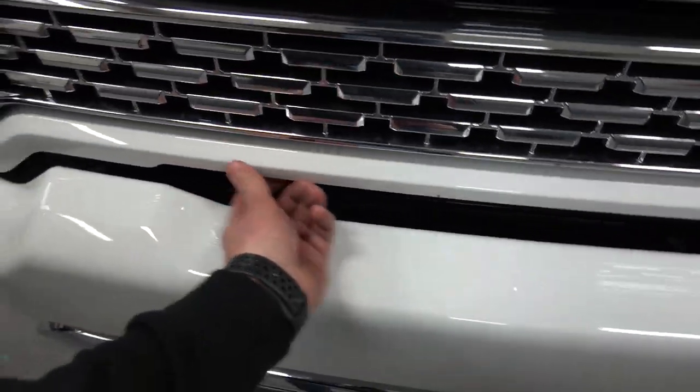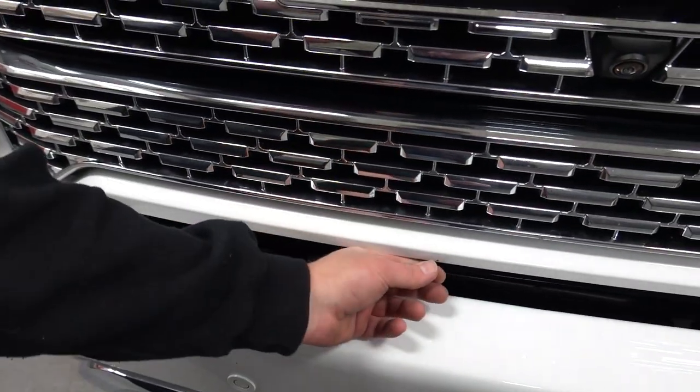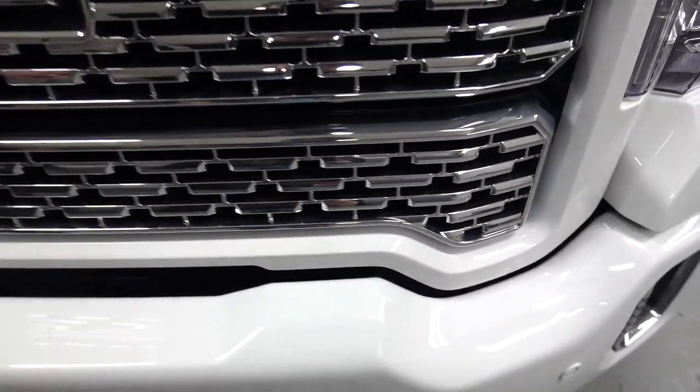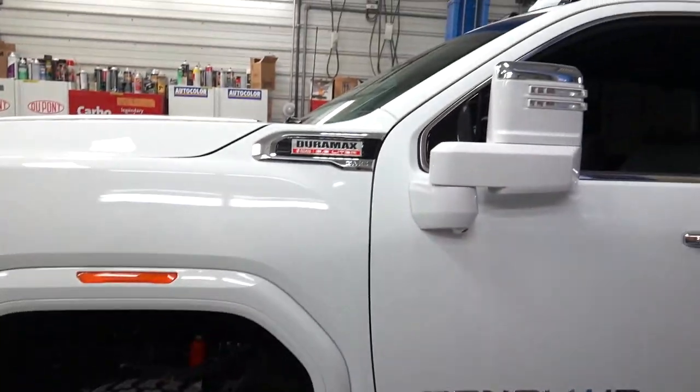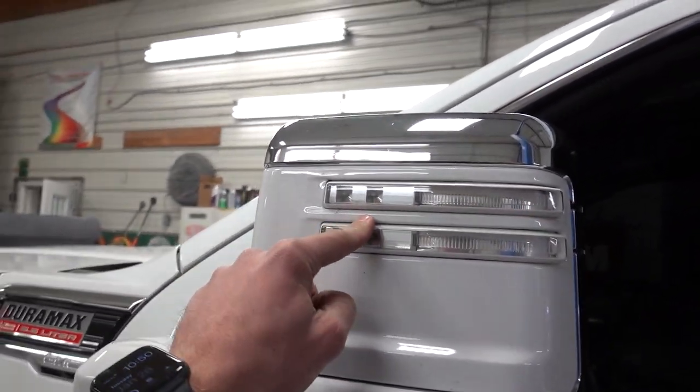I actually haven't even looked. I think I have one little... That's not even a chip. No, that's not a chip. No, it holds up really great. Yeah, we've been driving it. The mirrors are holding up awesome. The lights look super sick. I love how these turned out.